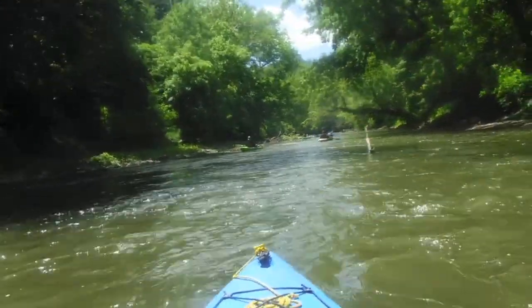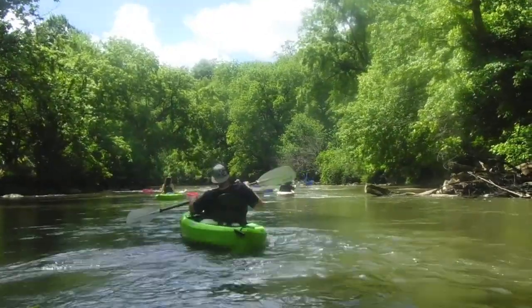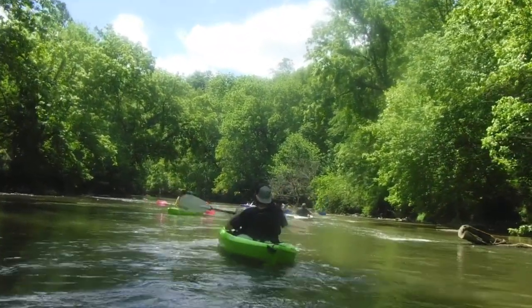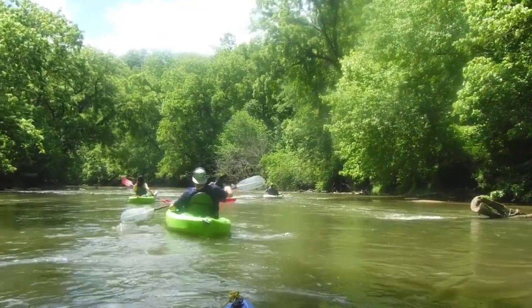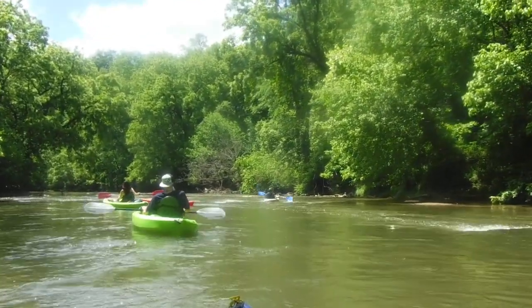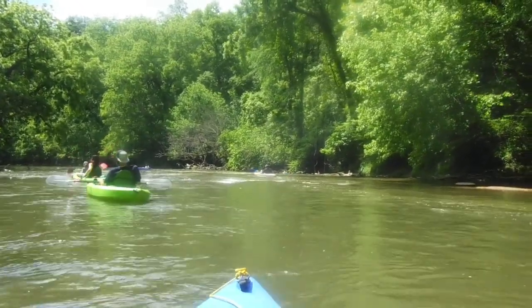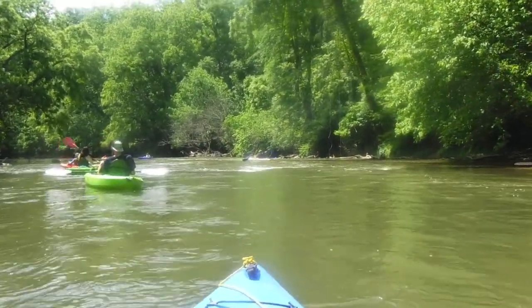Then a straight shot. Catching up to our group. They're all kind of strung out here. Got another little ledge to go through. See if we can miss the rocks.